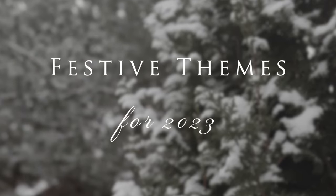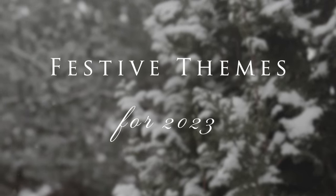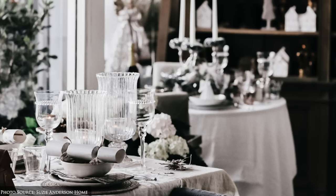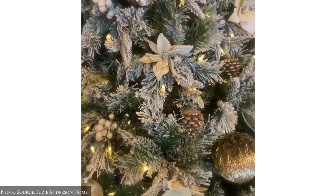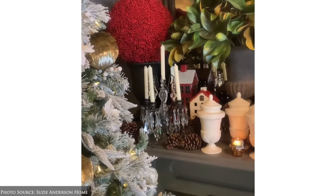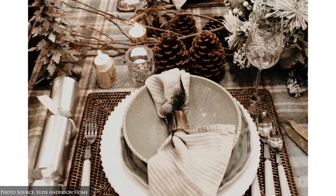With the holiday season upon us, it's time to start thinking about how to decorate your home for a memorable Christmas that will delight both you and your guests. Today, we are sharing some of our Christmas themes for 2023, as well as previous looks we've created in our stores to help inspire your own look this year.